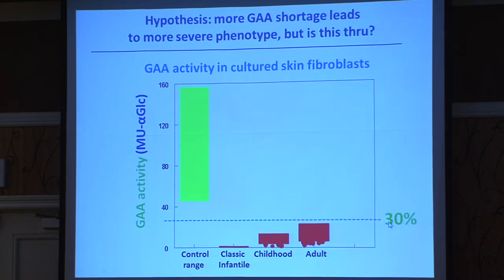And if we do a diagnosis using fibroblasts, because in blood spots it doesn't work, in leukocytes it's difficult, but in fibroblasts it's perfect, if you find more than 30%, we say this is not a patient. It may be a carrier, so a parent of a patient, but it's not a patient.